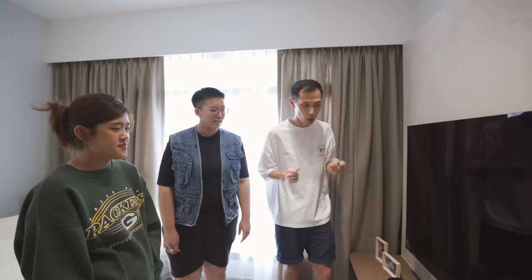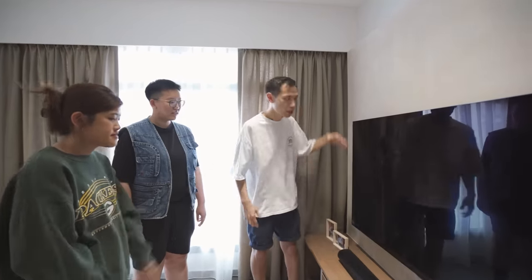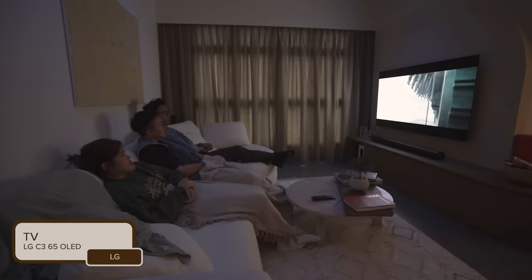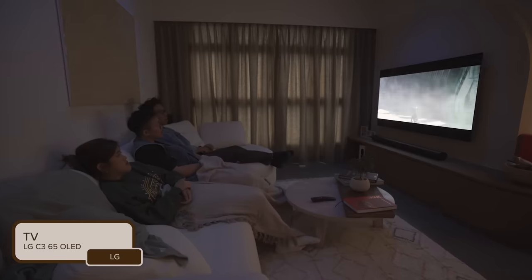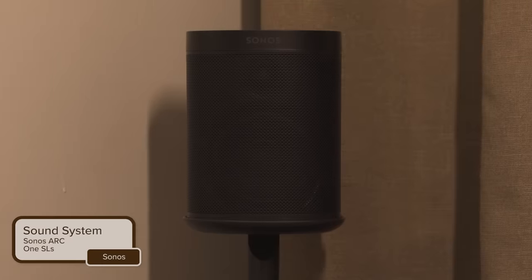These are more things that we overpaid for but we couldn't compromise because we absolutely love movies at home, which is the LG C3 65. As of the time of filming, it is the best OLED TV that you can find with regards to the balance between features and price. And then this is the Sonos Arc. So the subwoofer, the soundbar, and the 2 surround sounds that you see are all part of the Sonos ecosystem.